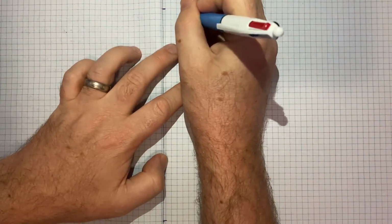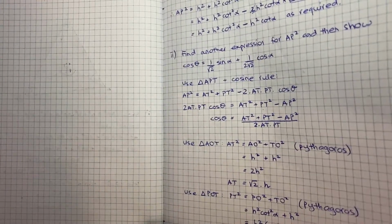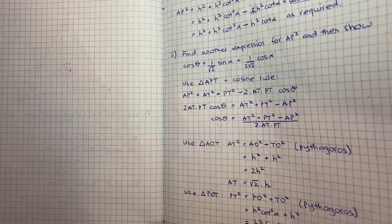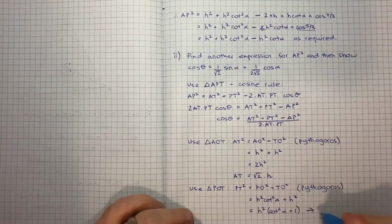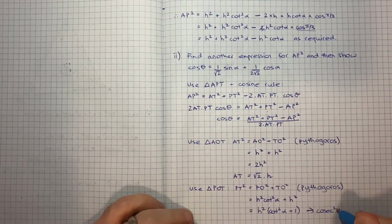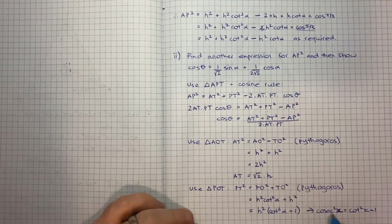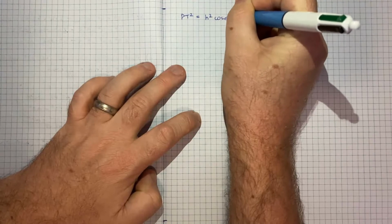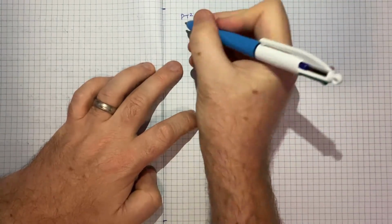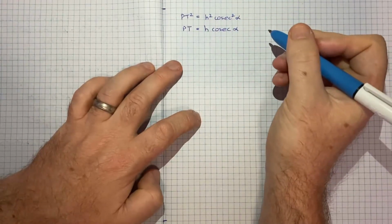So we're focused on PT squared, and we've got H squared times cot squared alpha plus 1. Hopefully you know the result that that's cosec squared alpha. There's a result that cosec squared x, at any angle, is equal to cot squared x plus 1. So I can write that as cosec squared alpha. So PT squared is equal to H squared cosec squared alpha. I can take the square root of both sides and get PT is equal to H cosec alpha.